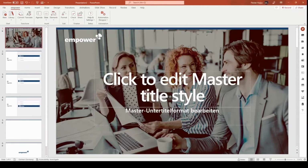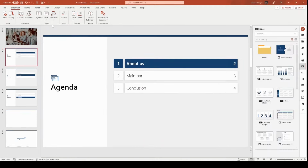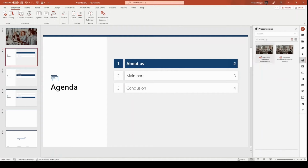In the About Us section, we can now insert slides from our company presentation. For this purpose, there is a quick access bar in Brand Control. You find this area by clicking on the slides in the Brand Control ribbon. And then in the pop-up Quick Access bar on the right side of the screen, click on Presentations. In the Quick Access bar, you can store the most frequently used content from brand management, such as a company corporate presentation, and users can then insert this content from the Quick Access bar easily into their existing document.